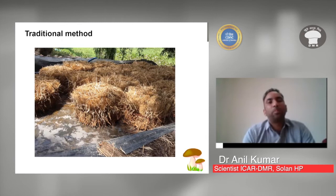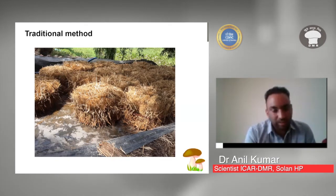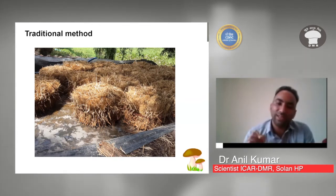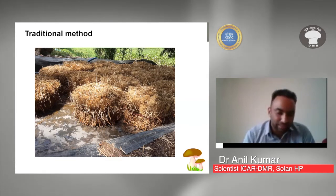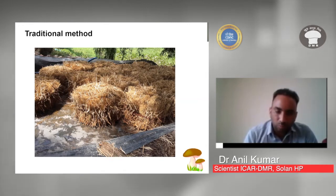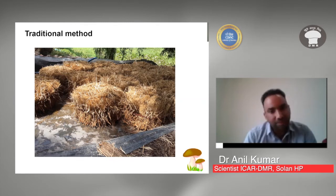And when we do wetting under traditional method, what we can do is prepare the bundles of paddy straw, and then for the quick wetting of the substrate, the straw bundles are kept in vertical position, and from the top water is added. While doing such practices, we can reduce the wetting period, and we can complete this process within 6 to 8 hours only. And if we spread the paddy straw in the horizontal position, then it will take more time. It may take 1 to 2 days. This way, if we keep it in the vertical position, then we can reduce the time period of wetting.